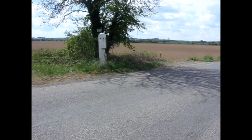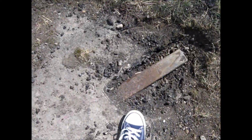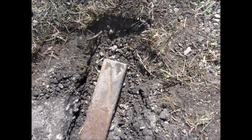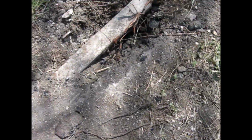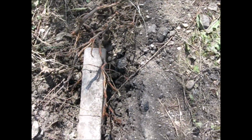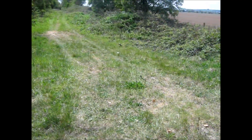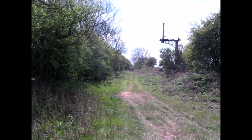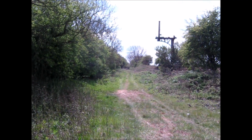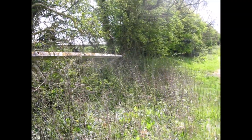I'm standing on what used to be the railway crossing. Let's go and have a look around. As you can see, still the remains of the old track. I'm on the south side of the crossing, and you can plainly see the old signal post. Now, I apologise for the wind. I hope you can hear what I'm saying.